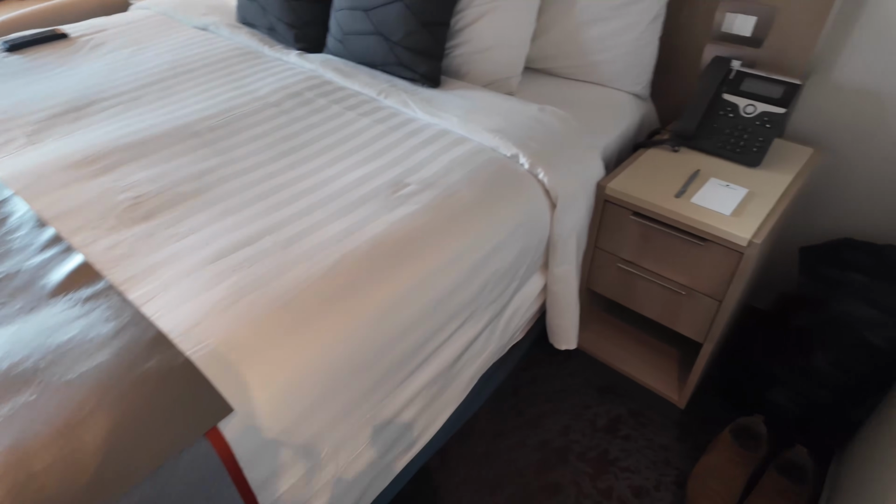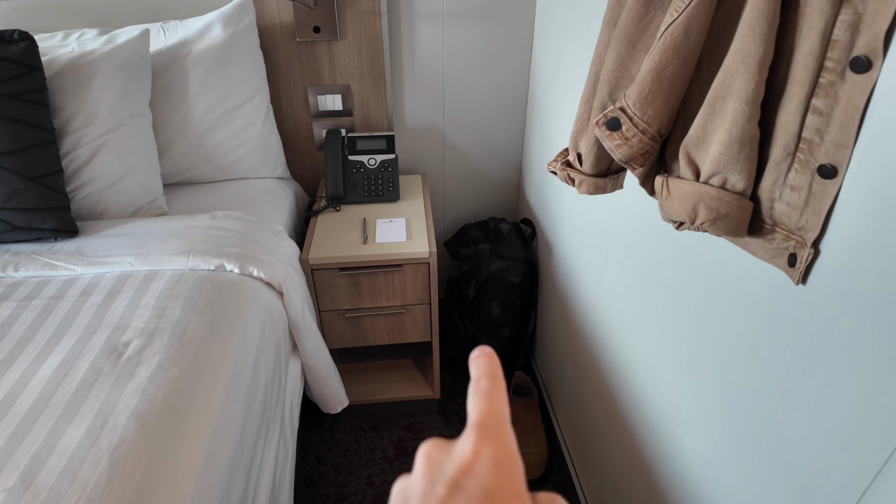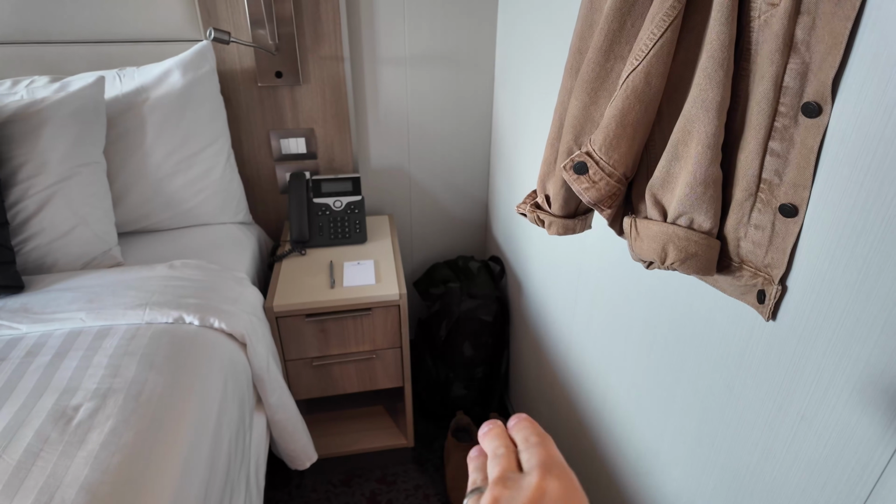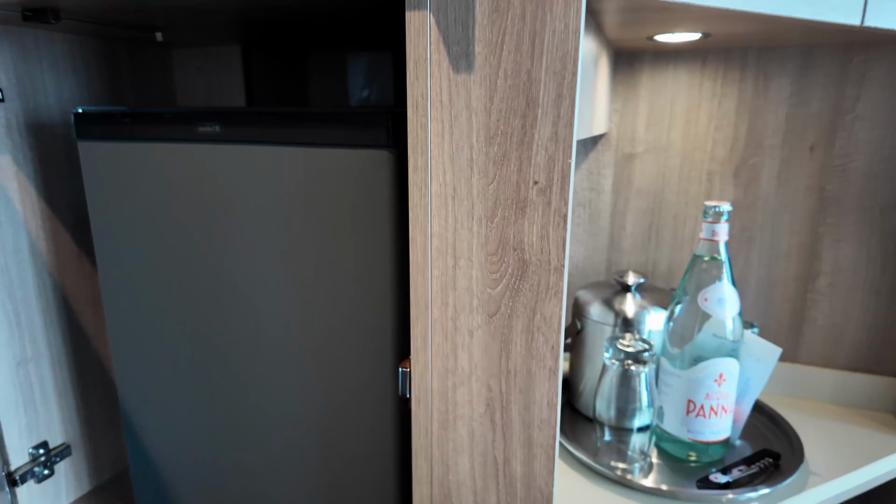Now, secondary, you can also put your suitcase over there where I put my backpack. So if your suitcase is too big, you can have it upright right there. It's a good space to have it. I highly recommend it. Now, before we do the bathroom, I did want to show you 2 things.